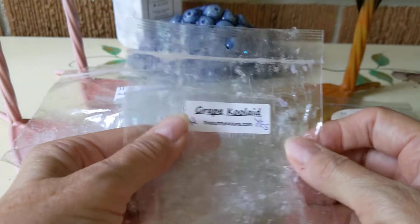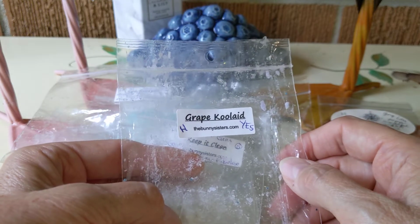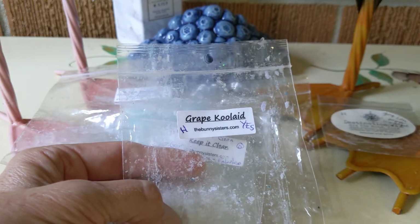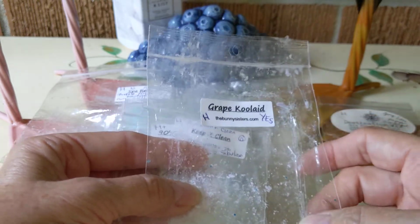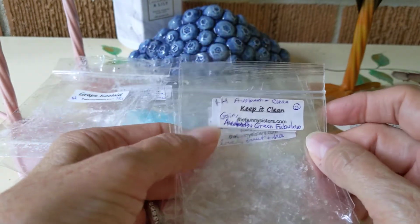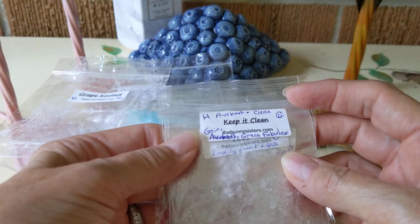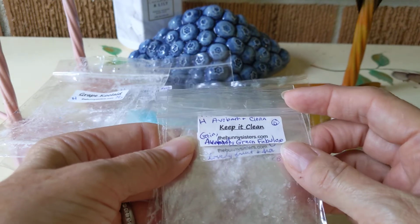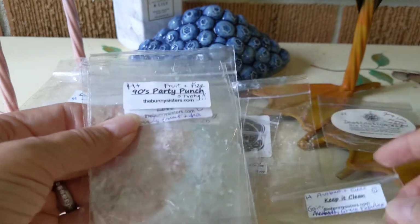Then I had in another bag from Bunny Sisters Grape Kool-Aid. You all know I love my Bunny Sisters grape. So juicy and fun and high throw, and thankfully my husband loves this because I've been melting it a lot. These are all samples, and I thank them so much for their generous samples. Keep it clean. This is another Avabath, Gain and Green Fabuloso. Really nice clean scent and great for when you're cleaning. High throw.